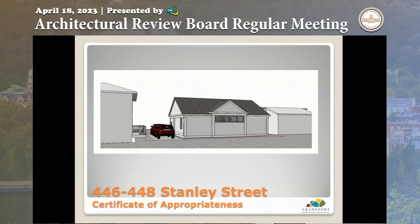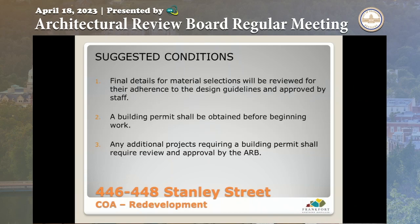Staff recommends that this proposal be approved by the Architectural Review Board, and the plans as submitted are compatible in concept with the requirements of the zoning regulations, the special capital design guidelines, and the suggested findings on page 3 of the staff report. Should you elect to issue a COA for this request, staff recommends the following conditions be applied. And again, I would like to amend the last condition, number 3, to read, any additional projects requiring a building permit shall require review and approval by the Architectural Review Board unless a certificate of no exterior effect is issued.